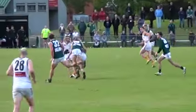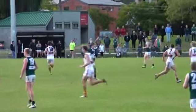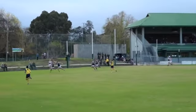And now Northcote Park with a chance to reload. Dangerous stages here for Greensborough. They must get the next one, otherwise it's going to be extremely tough. So we've played 19 minutes in this final quarter. Just one goal apiece so far.